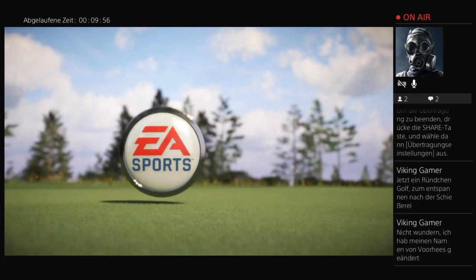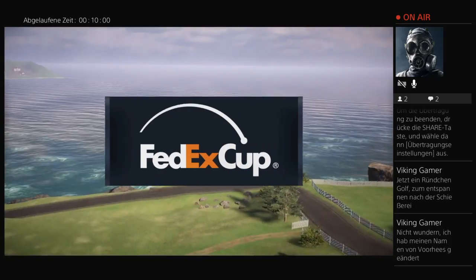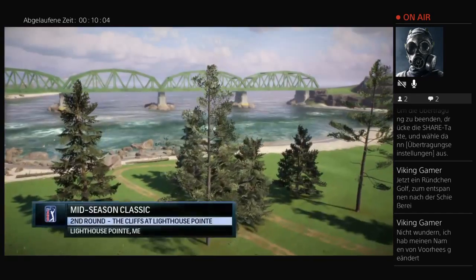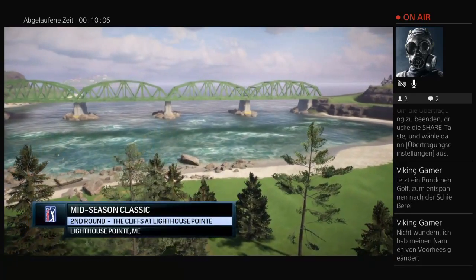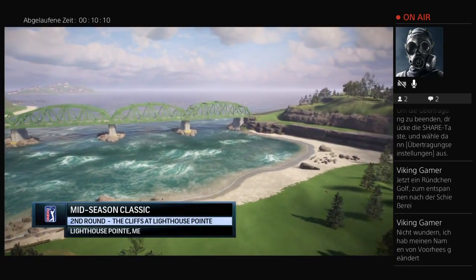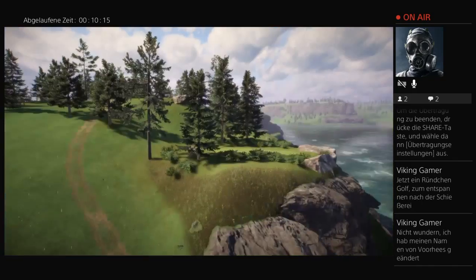EA Sports and the PGA Tour proudly present the season-long race for the FedEx Cup. Today, it's live second-round coverage of the Mid-Season Classic. New course to most of the golfers on tour. This challenging layout just opened in 2015.